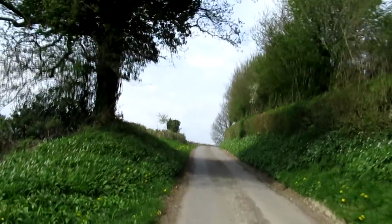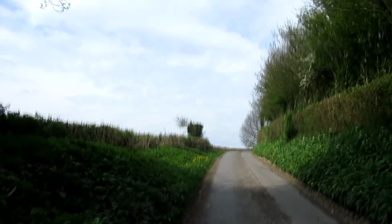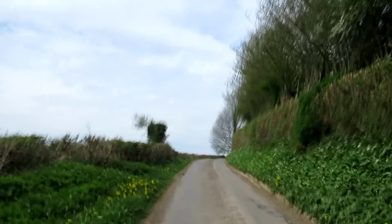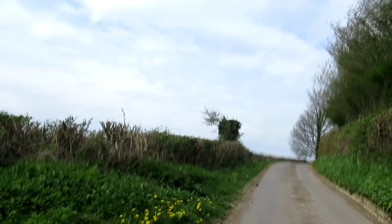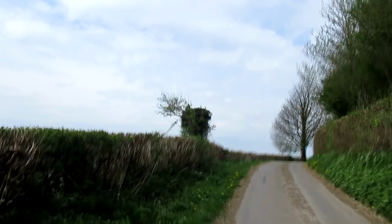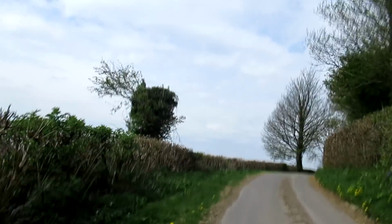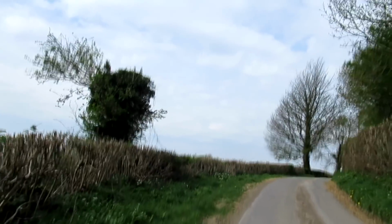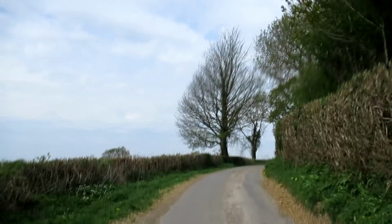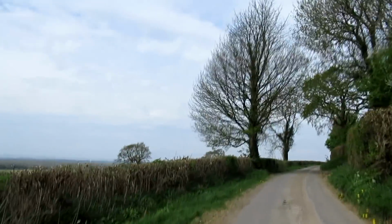Oh God. People seem to think that having an electric bike is all pleasure. Well, I can assure you, on hills it's not. There's only so much juice. Oh, you have to have a rest in a minute. Have a rest and look at the view.